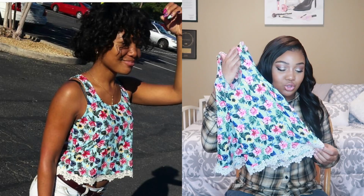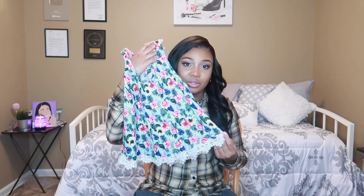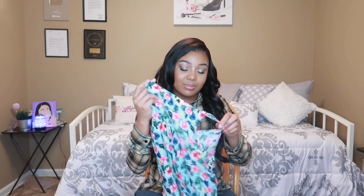Crop top as well. I have crop tops and then I say, oh, I don't like crop tops. Make up your mind, Destiny. Cute little colors in here. You can wear this with any color shorts. I used to wear this with just regular jean shorts. A size small. So those are a few items that I will have on my Poshmark.